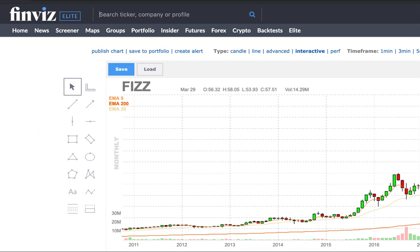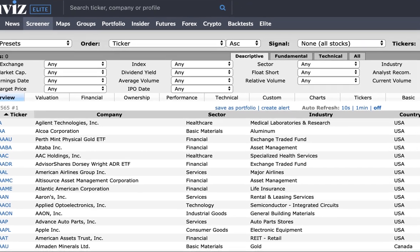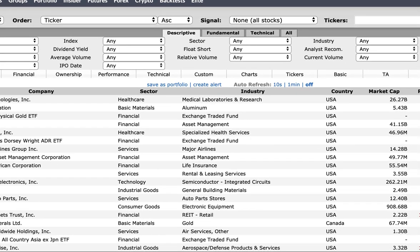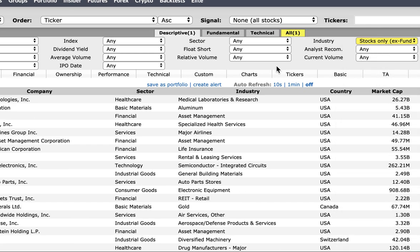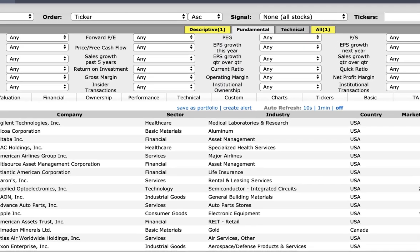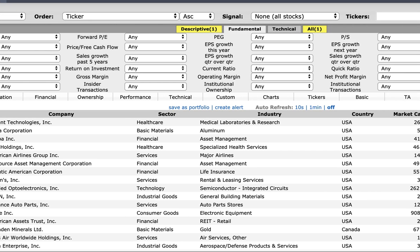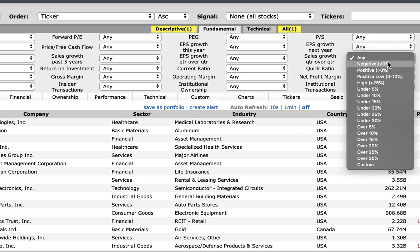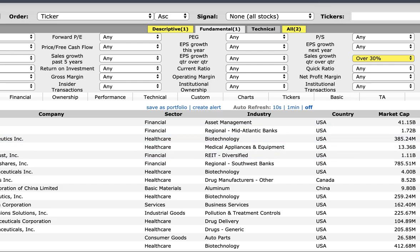So if you're trying to use Finviz to determine whether a stock is really going to be a winner, you can go to industry stocks only. You also want to look at the fundamentals, right? A lot of times with a growing company, you will see sales increase. So you can do sales growth quarter over quarter, right? The more sales, the better. In this one, the maximum goes at over 30%, so you can use that as a number.